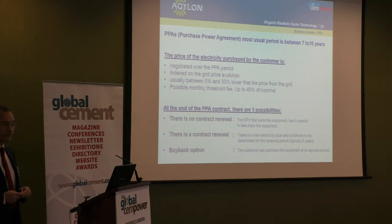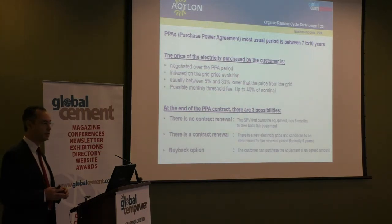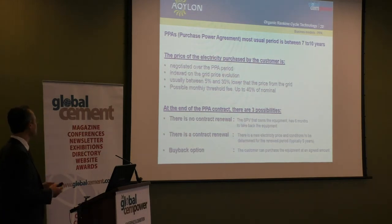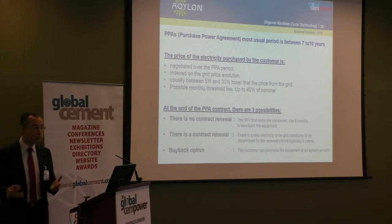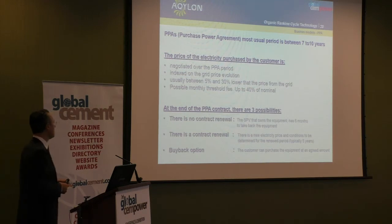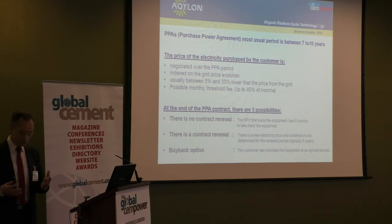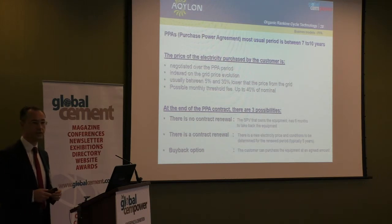Typically, so far we have been requested for PPAs between 7 and 10 years. We will be glad to have longer periods, of course. The price of the electricity is negotiated over the period, usually indexed on the grid price or on the fuel price. Here again, we are quite flexible. Depending on the countries, the price of the electricity will be 5 to 30% lower than from the grid, or the cost of the electricity that you can have through engines.